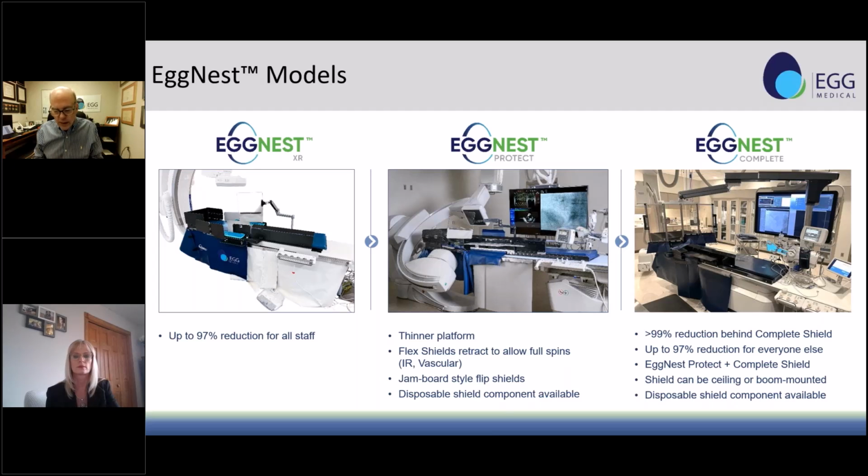So we've created a platform called the Protect platform, which you can see here in the middle. It's thinner. The flex shields retract to allow spins for CT. Again, you can put Jamboard style flip shields in there if you want to, and there's a disposable shield component.